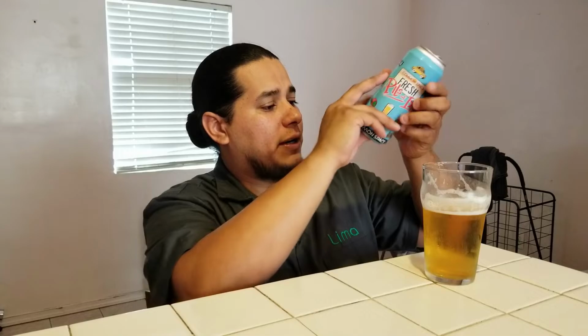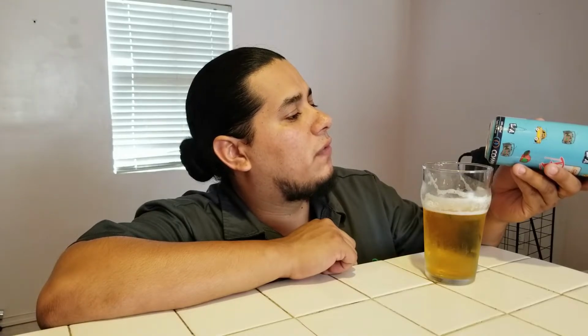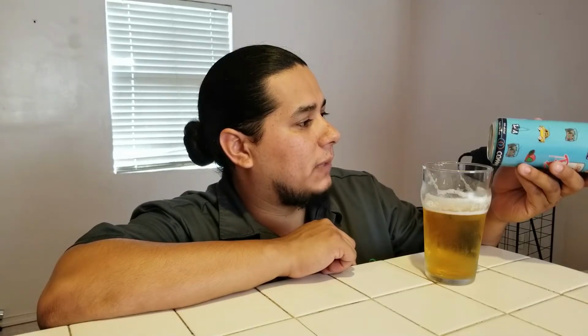You can taste that this is a young beer. Very young. Well, here it is. Exactly. So it was canned on, I think it says 4/4/2019. So that's about 20 days ago. And you can taste it. It's a young beer.